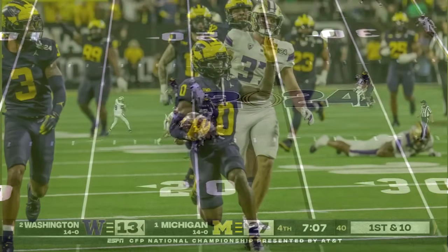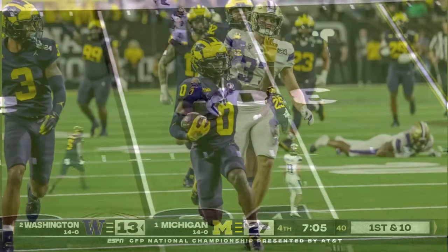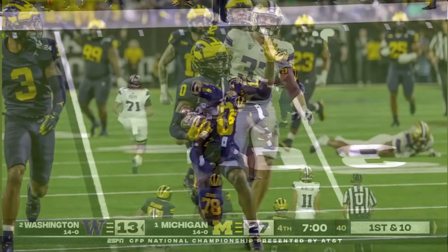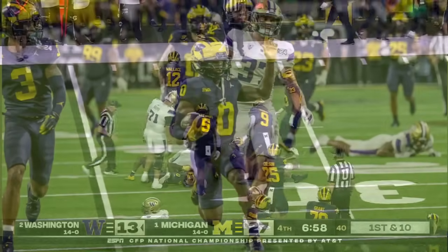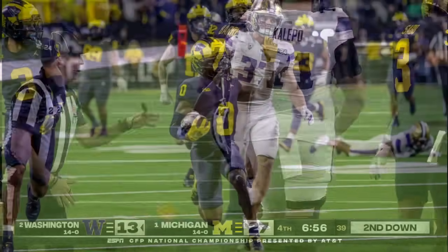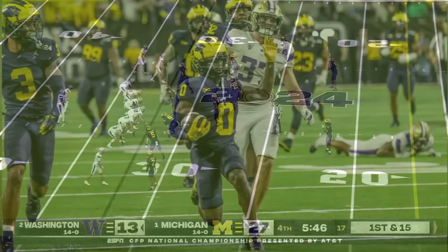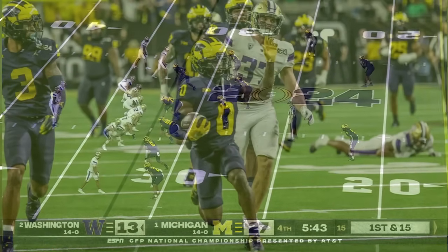Penix goes out of the shotgun, empty set, takes a knee-high snap, drops back to the 16-yard line, slings a fastball to Jalen Polk at the 30, coming back to the football, and Polk gets wrestled to the ground. They're circling him like sharks. There's 5 Wolverines there for a gain of 4.